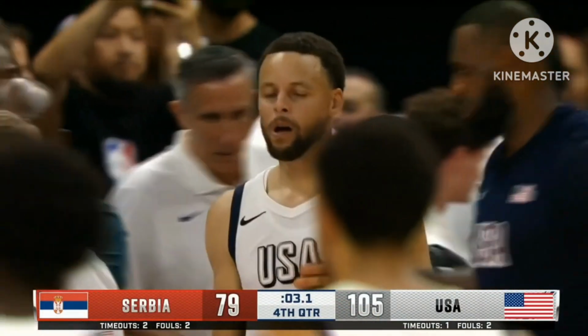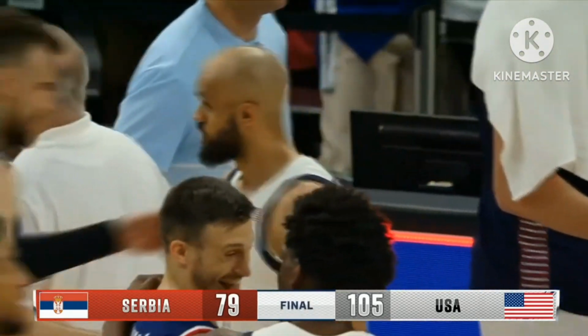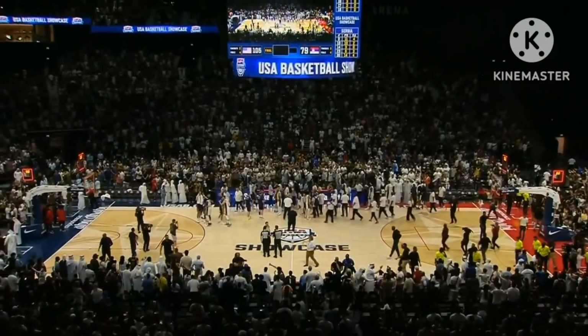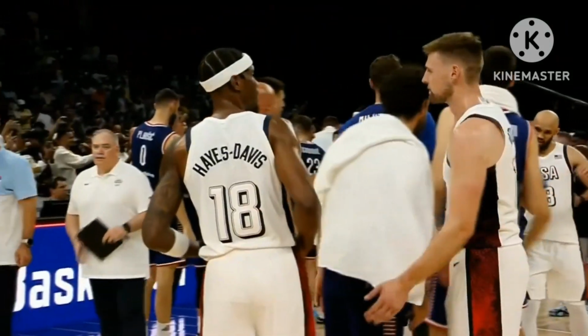As the United States, with Steph Curry putting up 24 points, wins 105-79. A lot of fun. I really played well. Very determined. Didn't turn it over. Got the big lead, as they did against Australia.